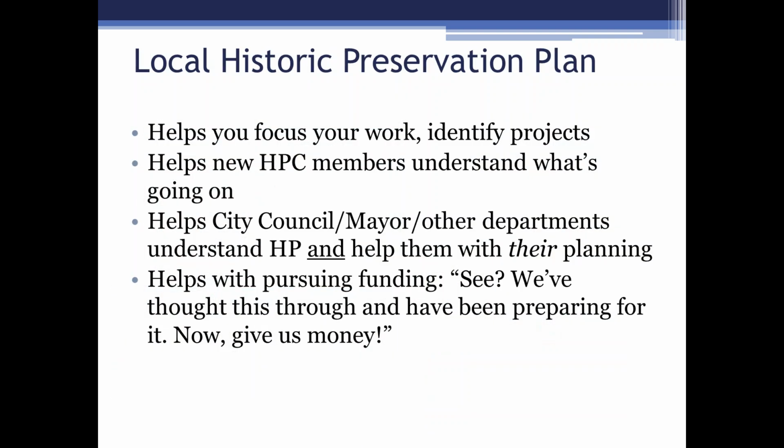We can also fund preservation planning efforts. Many of you who know me know that I've got a background as a historic preservation planner, and I like plans. So you can use our money to help develop a local historic preservation plan for your community that can really help you identify and focus your work as a preservation commission. It's also really helpful when you're going to apply for grants, because you can point to your plan and say, see, we've thought this through, we've been preparing for it, now give us the money.